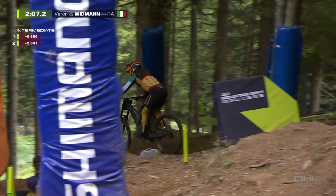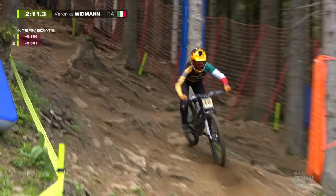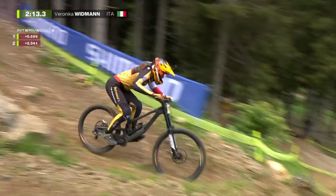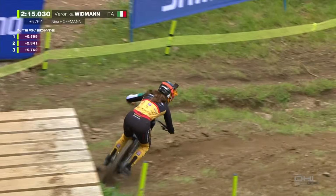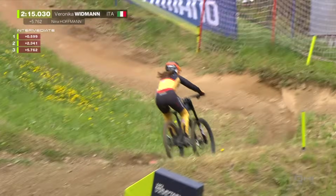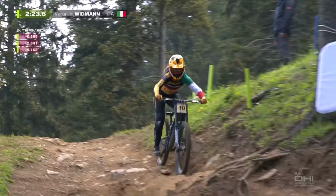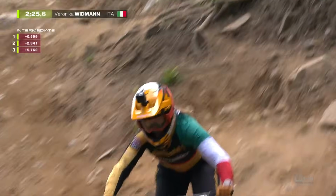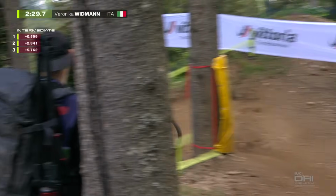Exactly, yeah. Yesterday a lot of lines changed today because they dried in the woods, so they can risk an inside line. And of course, you want the shortcut. You don't want to do extra terrain, really. Everyone was trying this morning. I know from the inside Marine Cabirou was trying it. Marine Cabirou, of course, coming up shortly. Interesting to see what she can do this season.